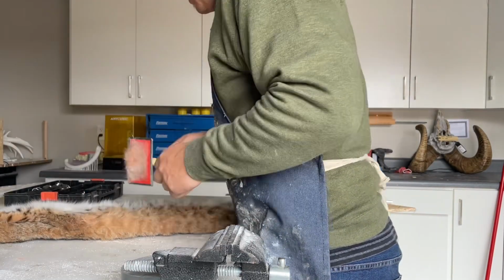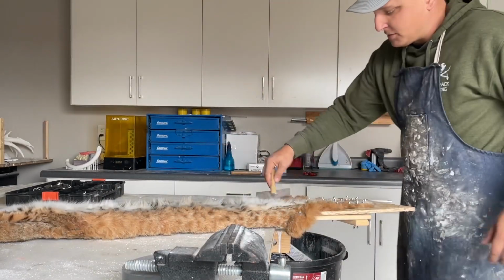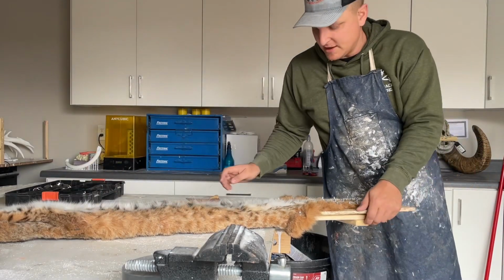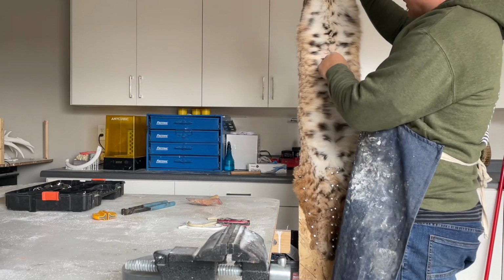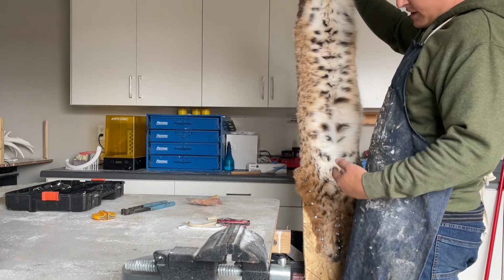When I dry these, it's on the stretcher now, so it's going to dry over the next week or so. I like to comb the hair where I want it to stay. Nice line up the belly so that all that white hair is displayed. I'll go through after it's dried and borax this piece of blood out. There's just a little bit of blood right there. The borax is a good dry wash.